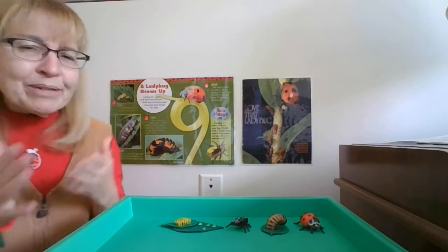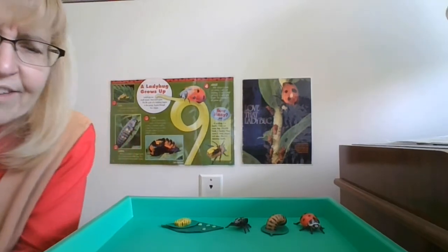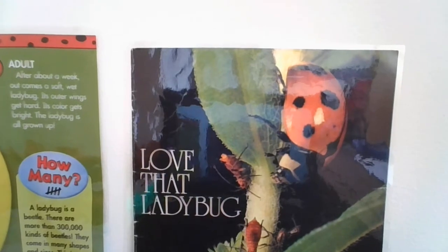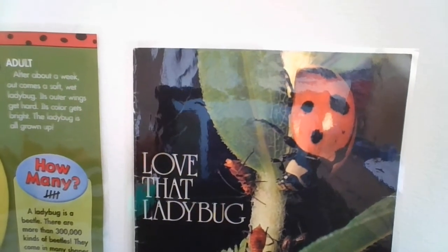All right. Now I want to show you a picture of what real aphids look like. My aphids were tiny little green spots so you could see. But here's a picture of what real aphids look like. But don't worry, that little ladybug is going to go get them. Look at that. Pretty incredible.